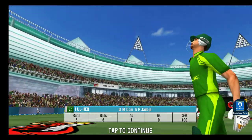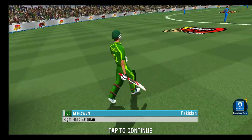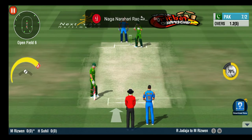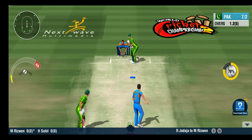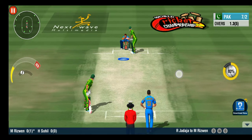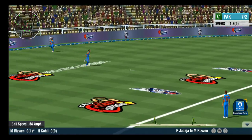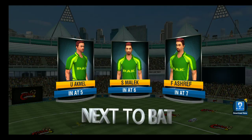Quick reflexes from the keeper there. He sent the batsman packing. He is the new man in. He should stick to the team plan and anchor the innings. Textbook cover drive. Simply gorgeous. Just the one off that ball.